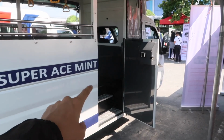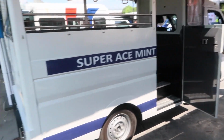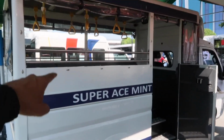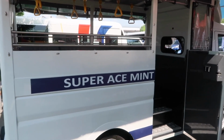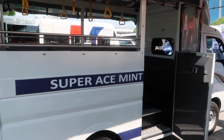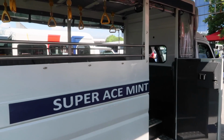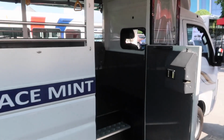For example, side loading, so you get on and off at the sidewall instead of the existing jeepneys where you get on and off at the back. Another difference is the height of the ceiling. It has to be a minimum height. I can't remember the exact specification, but pretty much in any modernized jeepney I can stand up straight and my head doesn't hit, so it's a lot easier for people to get on and off.